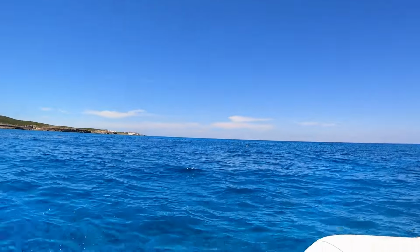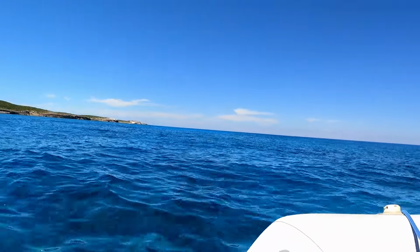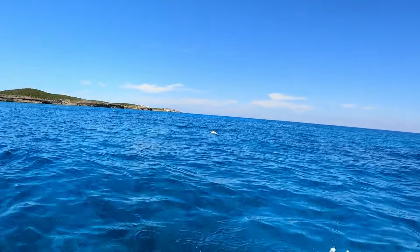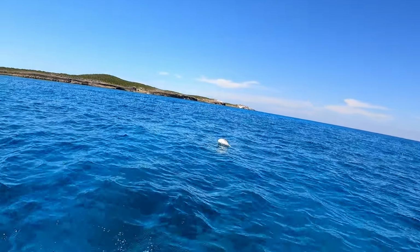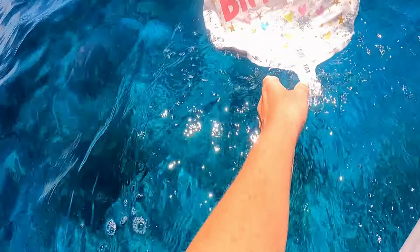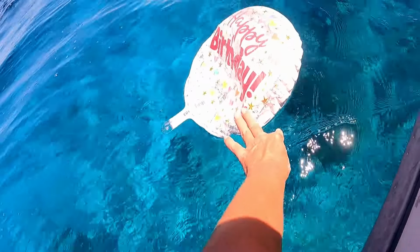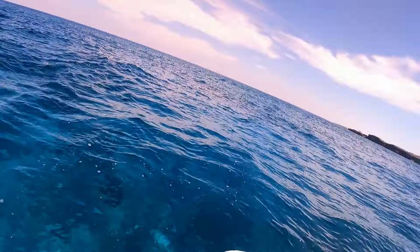What is that? Balloon? Giant Portuguese man of war? Oh god. No, just a balloon. It's a balloon. Do you want me to grab it? Okay. There we go. Plastic out of the water.